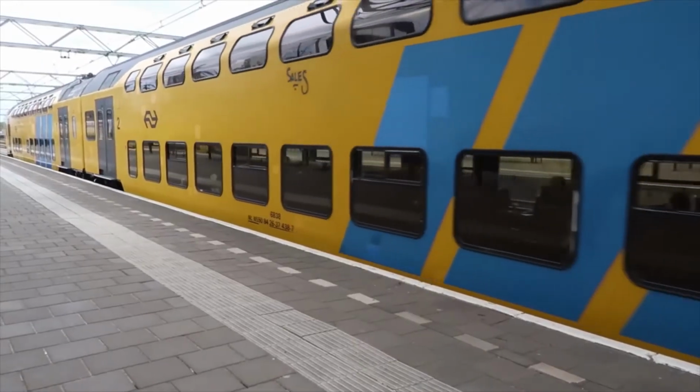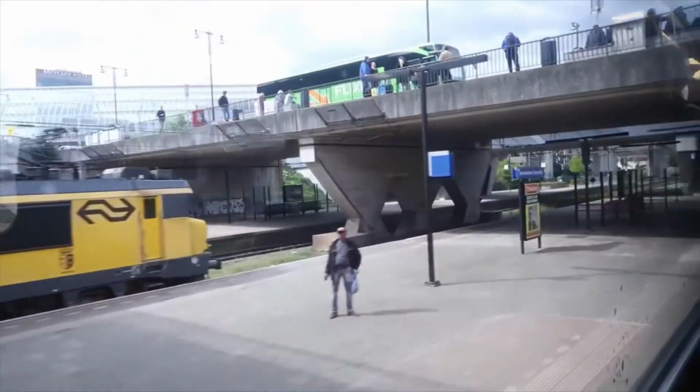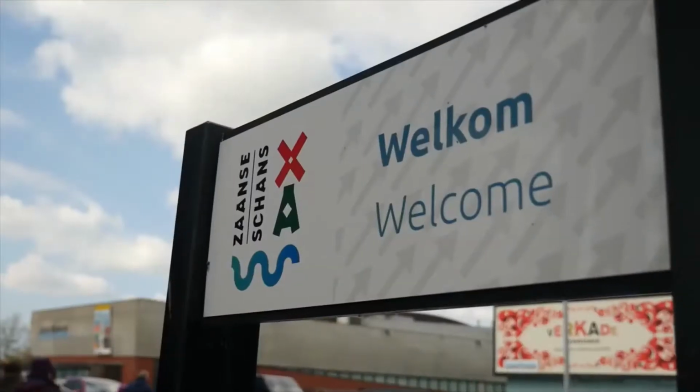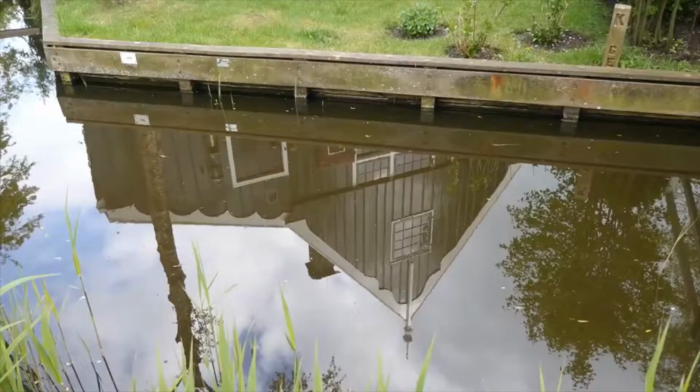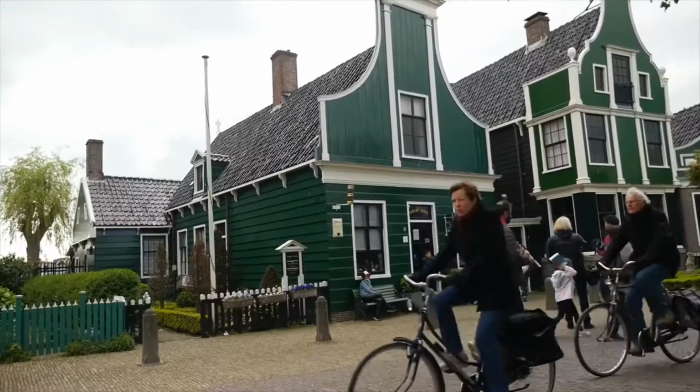The great thing about staying around Amsterdam is that there are some amazing day trips. Nearby was a small residential area called Zaanse Schans. I heard this was a good place to go to see some traditional Dutch culture. It captures the spirit of the 18th and 19th century in a small little village. It sounded just very picturesque, which was exactly what I was looking for.